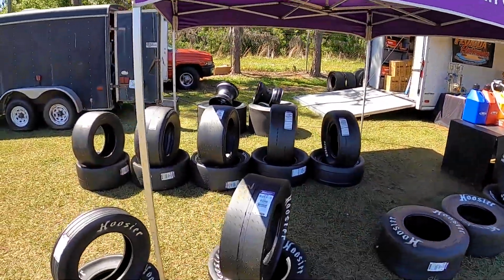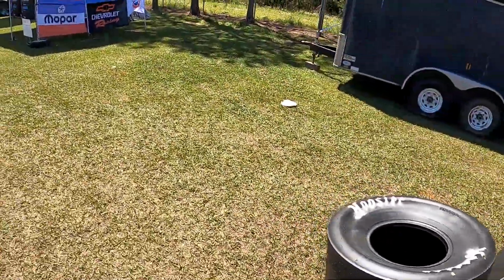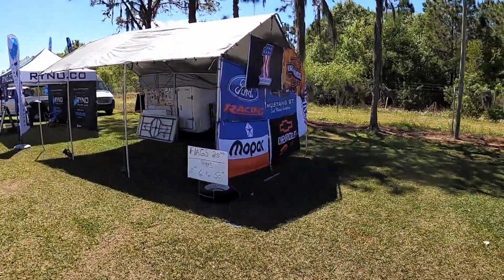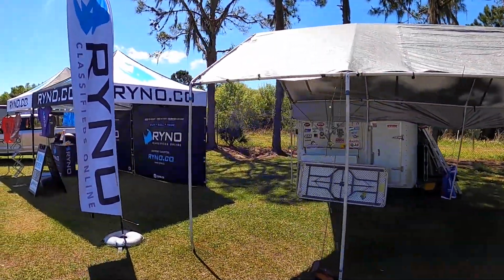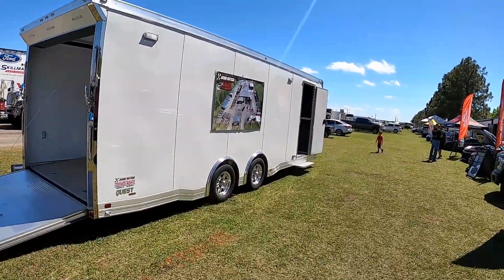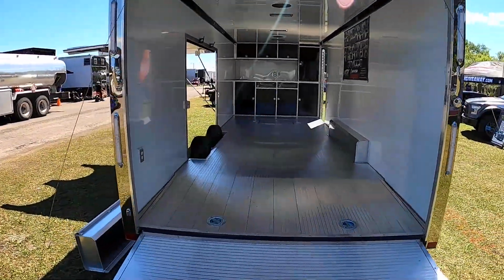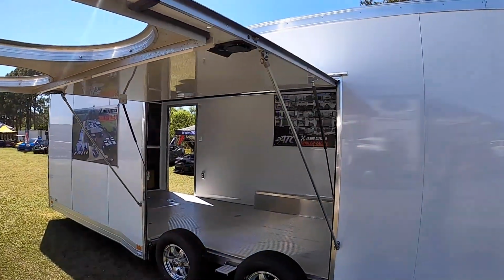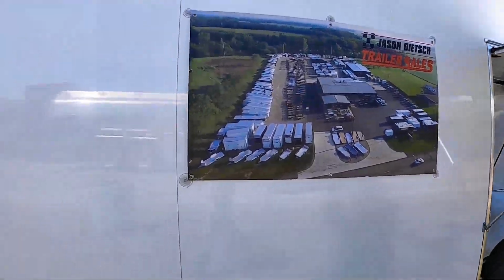Hoosiers here showing off their slicks. You need some big boy ones, they have those too. Got a guy with some flags and signs, but he does not appear to be in his booth to sell them. Rhino, no one's here for them right at this moment. This trailer sales place was here for NMCA or NMRA, and they brought one of these things and already had it sold by this time 2 weeks ago. But that's nice. Got the Fat Man escape door. I would not mind having one of those on my trailer.